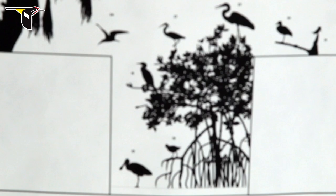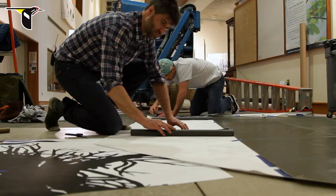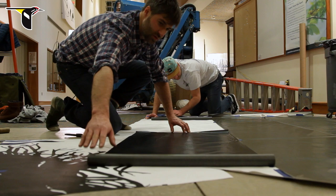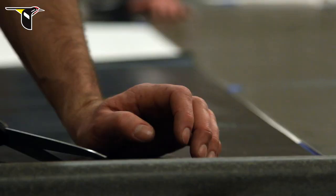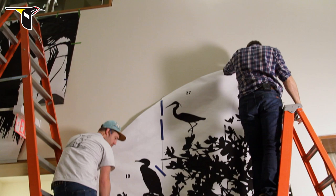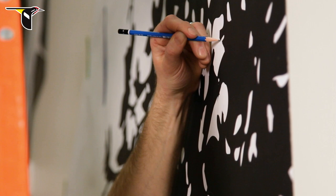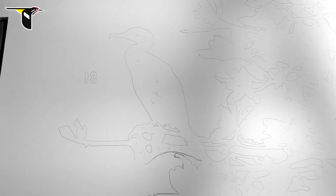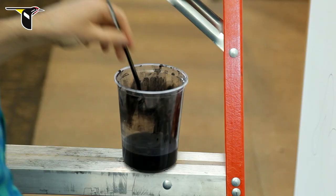Once the design was completed, it was blown up and printed on big sheets of paper. The physical execution of the wall involves taking the sheets of paper, putting a piece of graphite transfer paper on the back of the piece of paper, taping it up to the wall, pressing down around the outline of everything, taking the paper off the wall, and then painting within the lines with a relatively small brush.